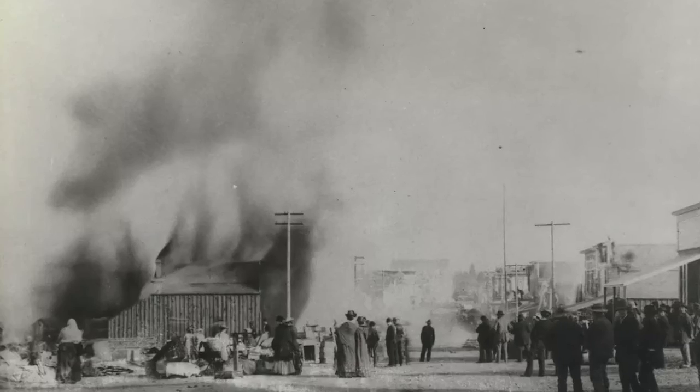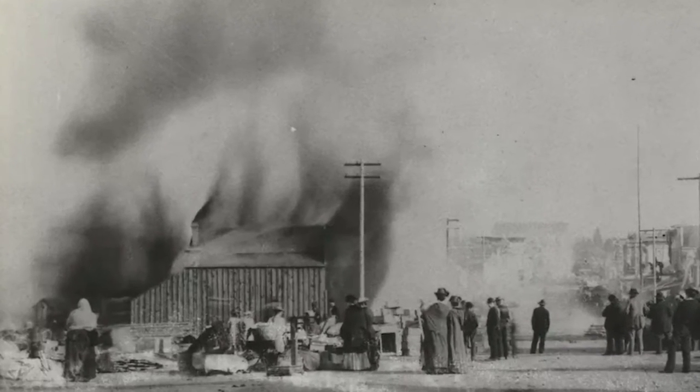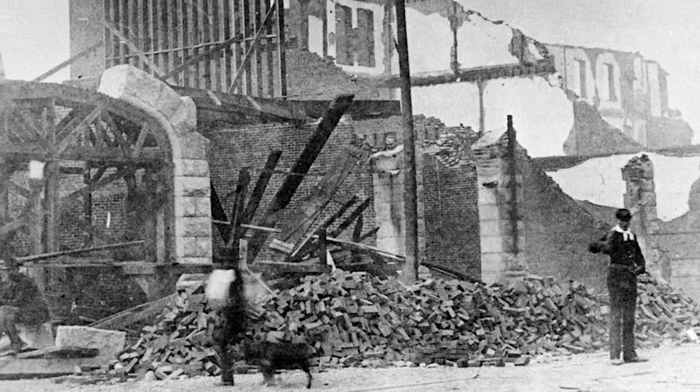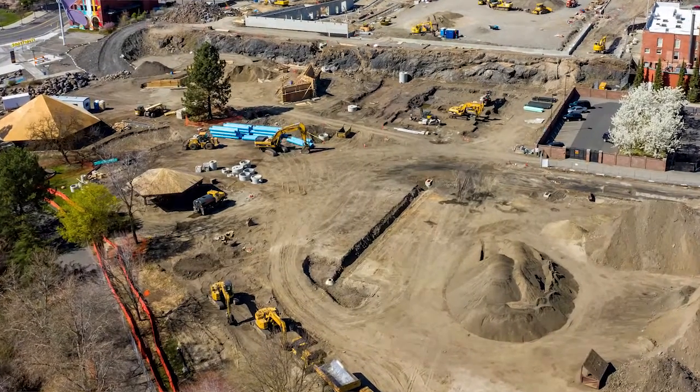Like most old cities, Spokane also had a fire in the late 1800s. So a lot of that fire debris was pushed into the park area. So we had polycyclic aromatic hydrocarbons, PAHs, that were present from that as well. There's a lot of history in this site. There's a lot of stories underneath the ground here in Riverfront Park. And we wanted to make sure that we did it right.